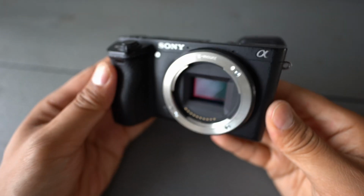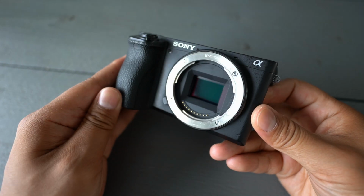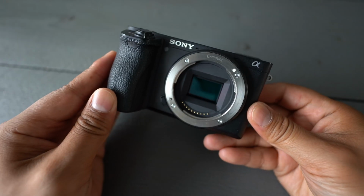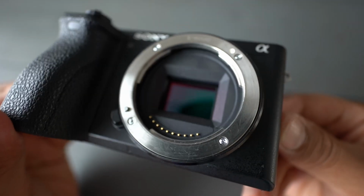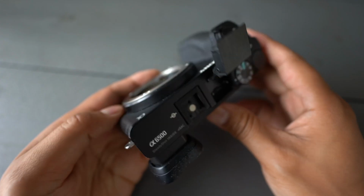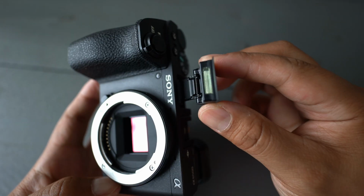The body is small, light, and sturdy. Toss it in a sling bag, add a pancake lens, and you're good to go for the day. This might sound like a minor detail, but the tiltable on-camera flash is super underrated. It lets you bounce light without blinding people like you're trying to erase their memory, Men in Black style.